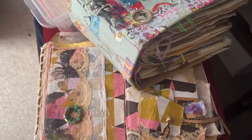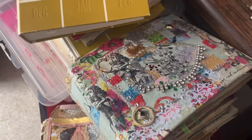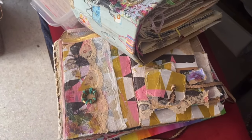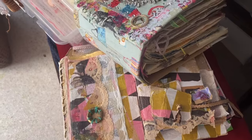So I've been looking in old sketchbooks and journals, trying to work out what exactly it is that makes me scared of the first page and what helped me to get over it. So stay around for the waffling and to get a sneak peek inside some journals, and let's talk about it.